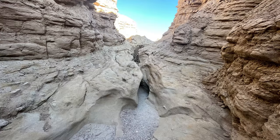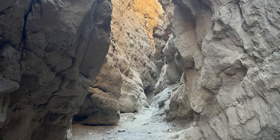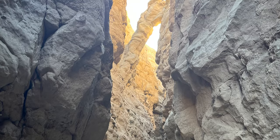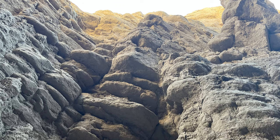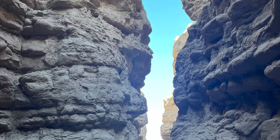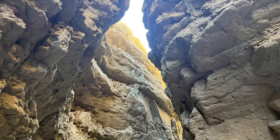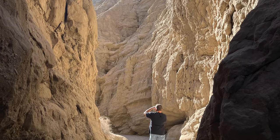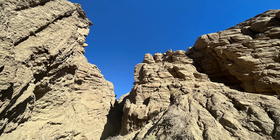As I mentioned earlier, there are a few tight spots and a little bit of easy rock scrambling. There's one spot that you will have to jump down or slide down. Overall, there is only about a 100 feet elevation gain. The reason I recommend that you turn around at the wash is because once you are out of the slot, you are totally exposed to the sun, and there is zero shade for the rest of the hike. Returning through the slot makes the most sense.